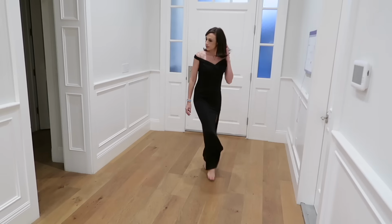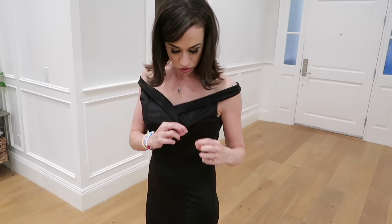From far away it looks good. The close up you can tell it's actual trash. I would give this a 0 out of 10. All the strings are just coming out everywhere. This is a horrible dress. I'm mortified to go back into my receipts and see how much I spent on this. If this was more than $10, I'm so upset with myself. Oh no! Don't buy this dress.